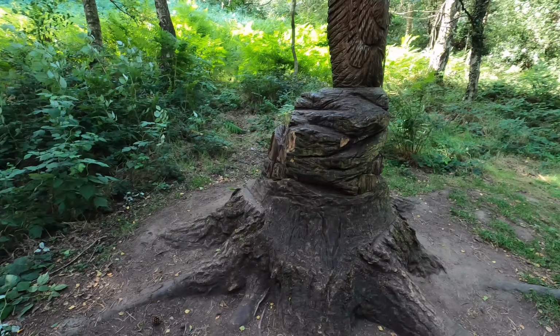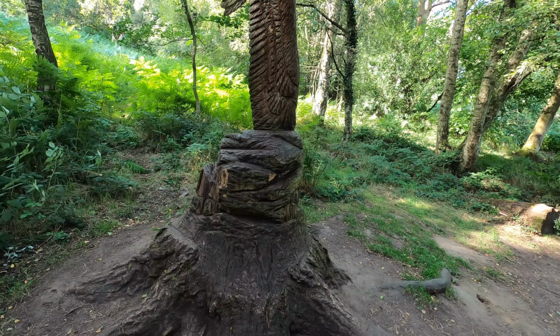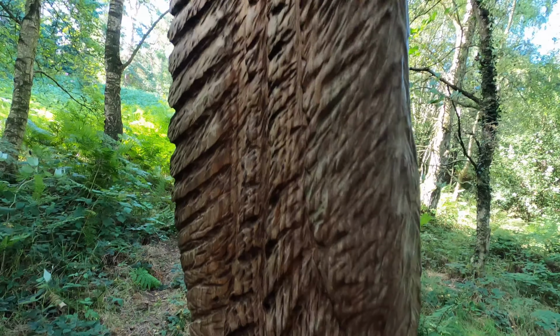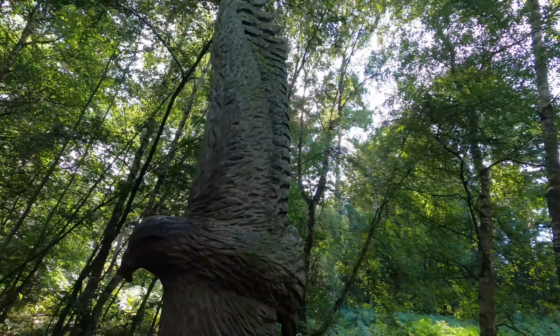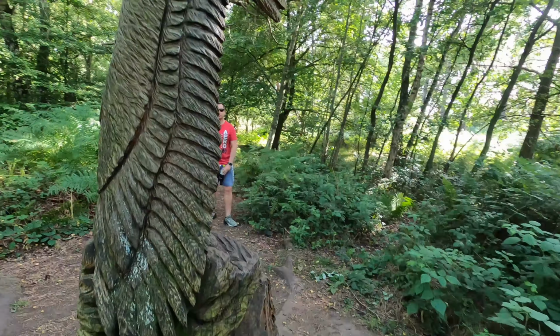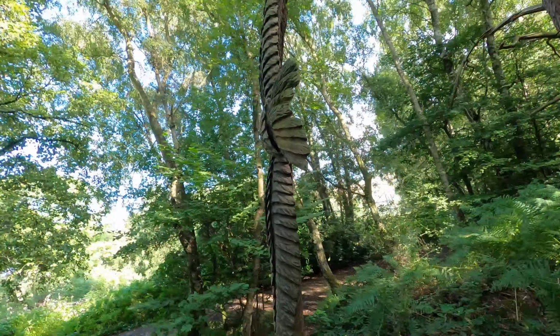Mark heads down to these statues, you call them here? Wood carvings. And look how lovely this is, the work that's gone into that. You think it's a red kite? How nice is this? I didn't even know it was here. I did that. You've done that? Done it with his little penknife.